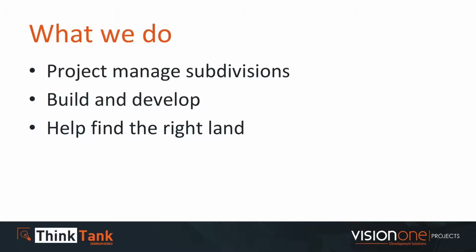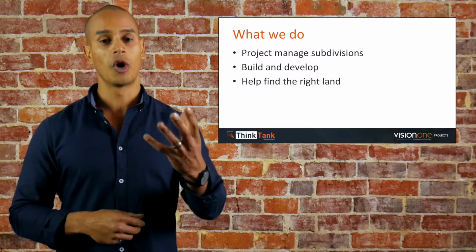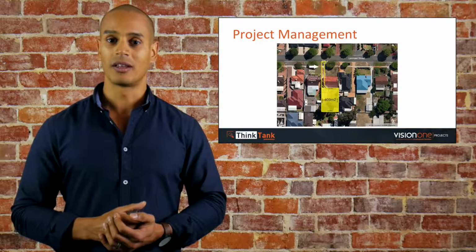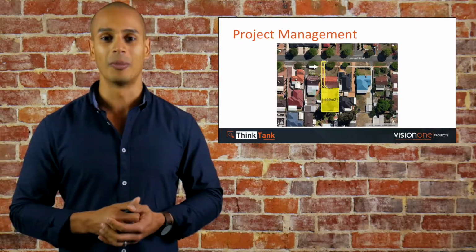We can help out and build and develop. So you may wish to build on the property that you're subdividing, or you may wish to carry out a development. We've got two unique ways of being able to look at building and developing on your site. And thirdly, we can also help you find the right block of land to make sure that you're going to purchase something that is profitable and that you minimise all the risk that may be with that potential site. So we're going to show you some examples of ones that you may be familiar with when you're looking on realestate.com and other channels.